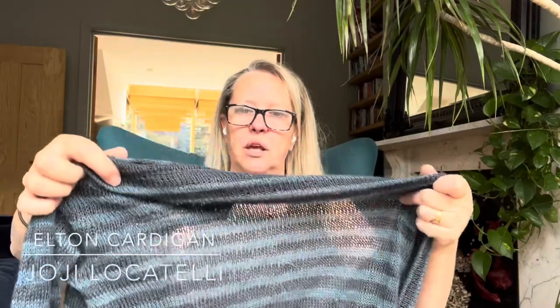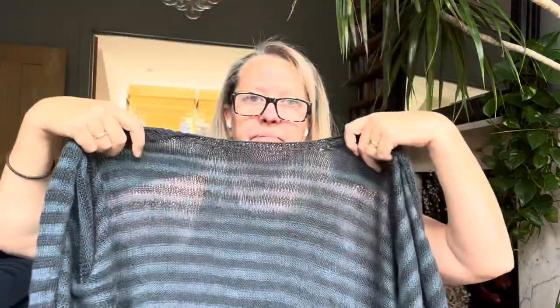I recognise that. The other thing I love, which I wear a lot at this time of the year, is my Elton cardigan. My Elton cardigan is a little bit unusual because the pattern is in mohair and fingering weight. I've done one in mohair and fingering weight, which I gifted to my mum. But this one is in silk.